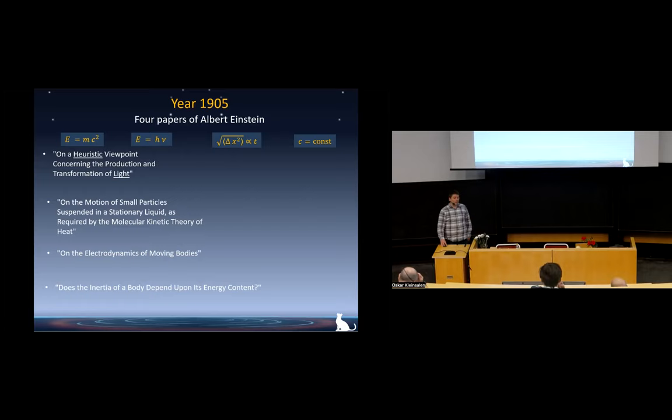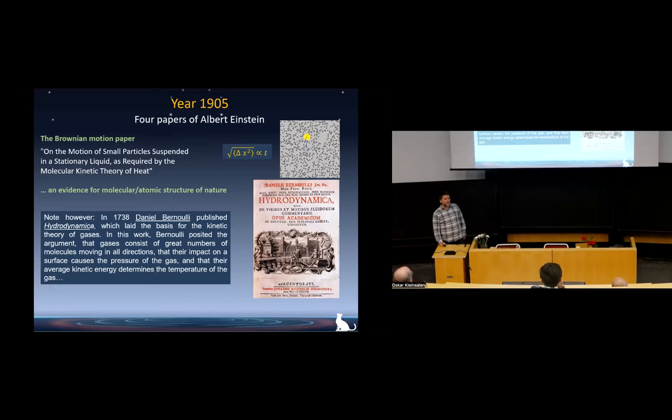And I will start with Brownian motion, as it was in order, because Brownian motion is about a big particle moving among very many other small particles, they push it around, so it's a very complicated movement. It was considered as evidence for the molecular or atomic structure of nature.